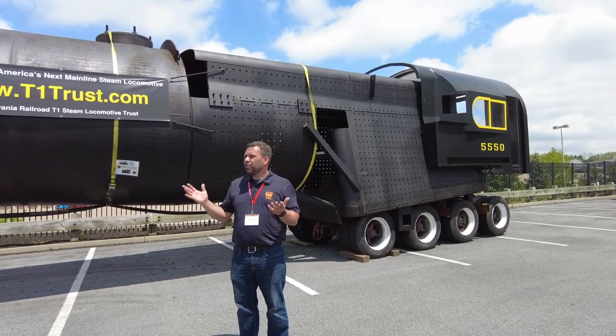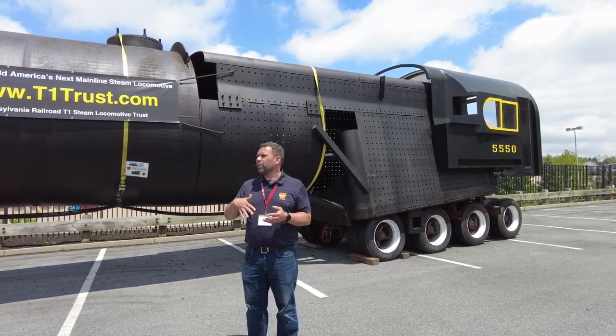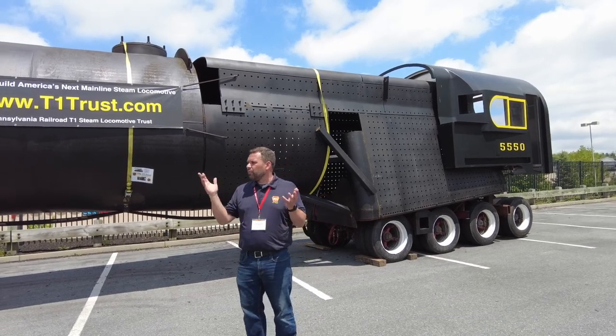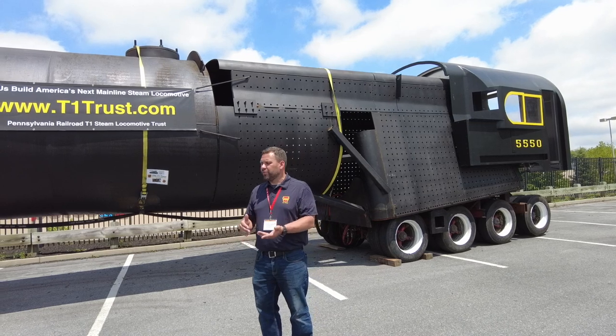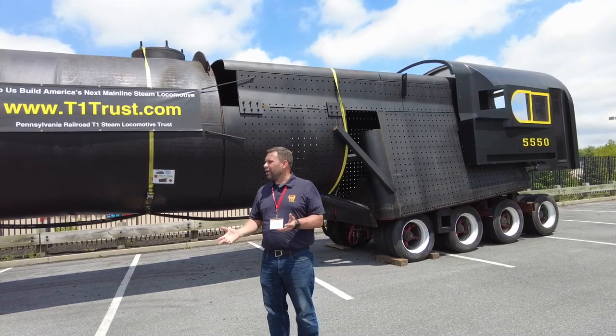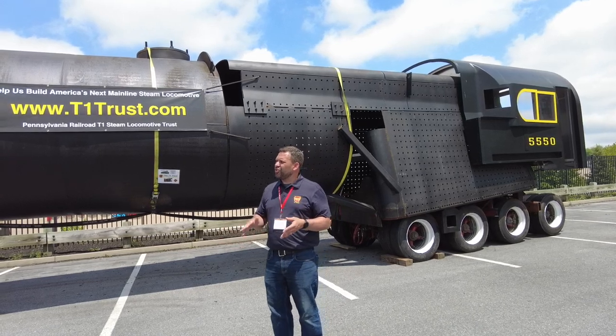We can pretty much cover the east. We can't go on the northeast border because of restrictions, but if we wanted to go to Maine, we can go to Maine if the opportunity presented itself. Go to Florida, there's really no restrictions. We can go pretty much anywhere an SD70 locomotive could go on a modern system. So there's very few restrictions.